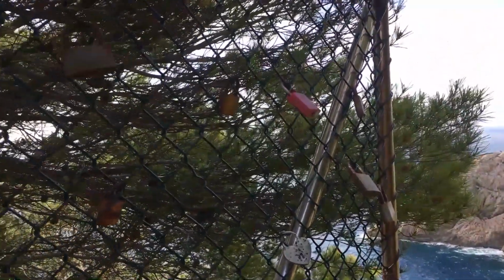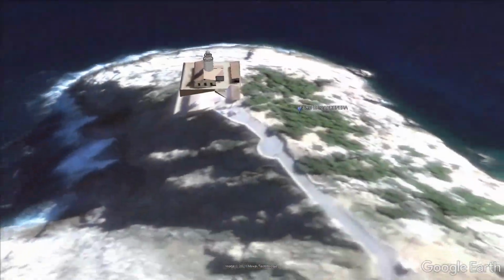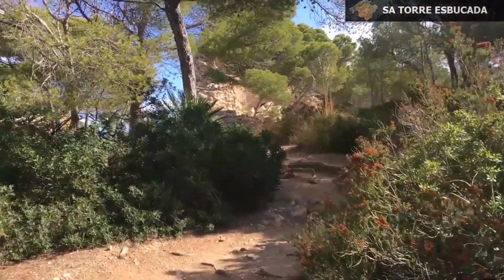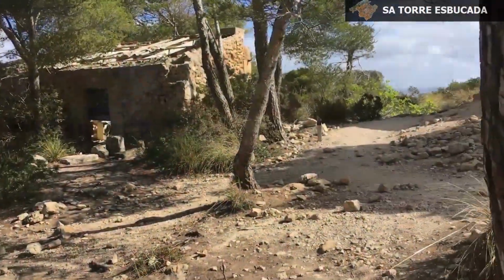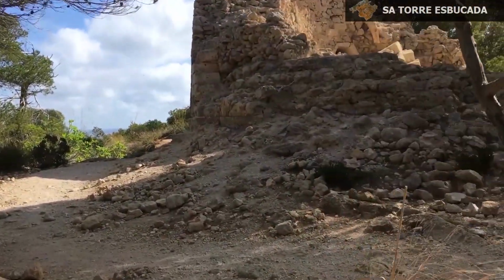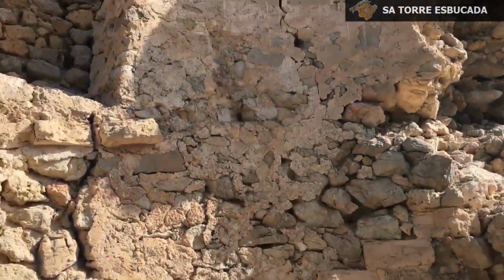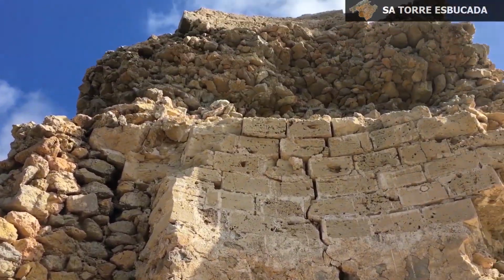Very close to the lighthouse, there is another tower, Torre Esbucada, a defensive tower from the 18th century, and a sentinel on the rocky promontory. The translation from the Mallorquin would be, the collapsed tower. It was built around the year 1700. So called Esbucada because it was partially destroyed by an English frigate in 1808.